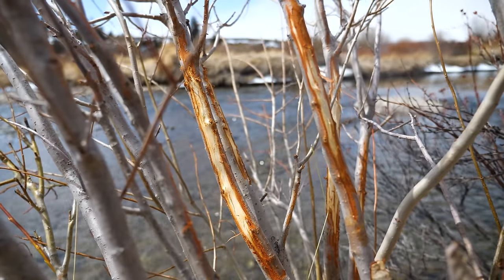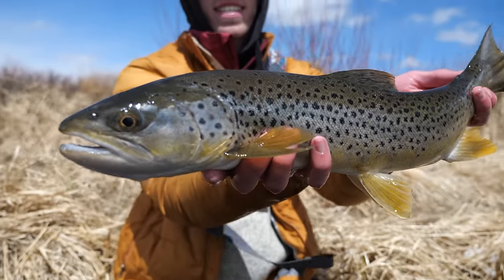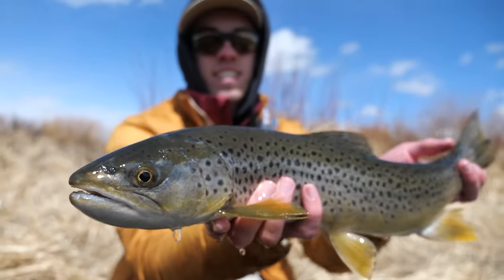But after some time, we stumbled onto one of the most insane brown trout spots I've ever fished. To this day, I'm not sure that I've seen so many 20-inch class fish in one spot.